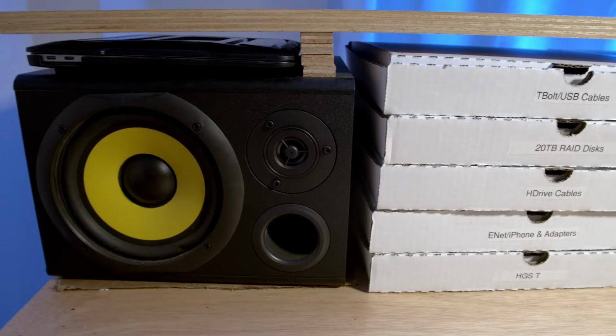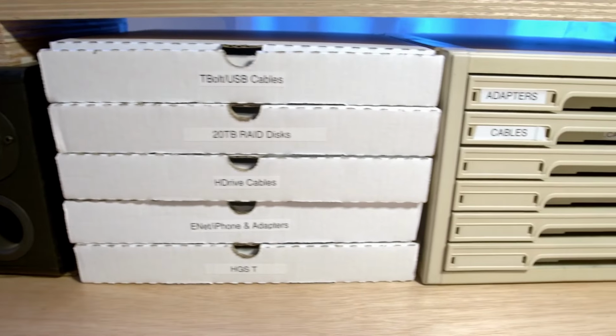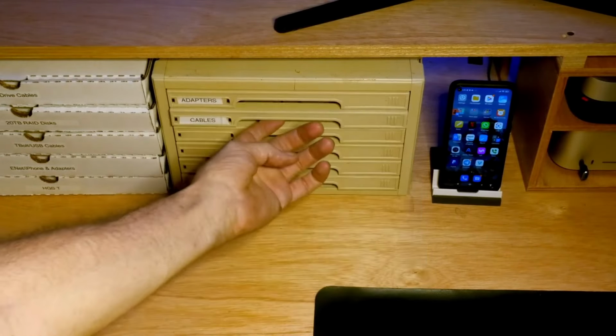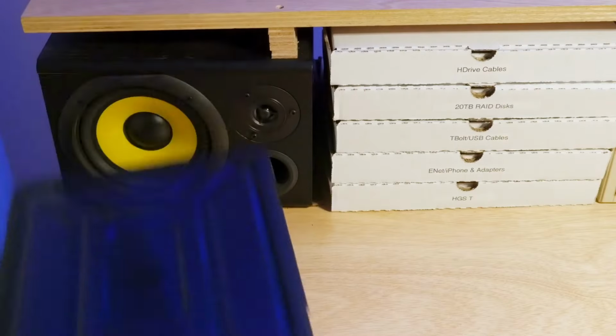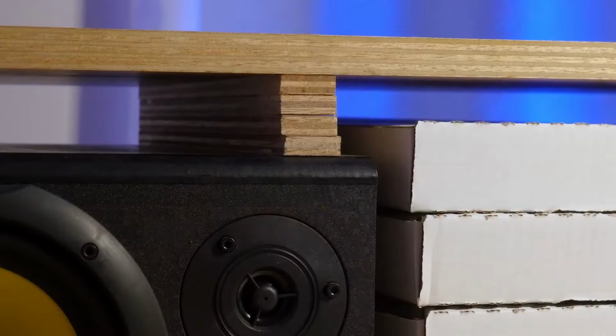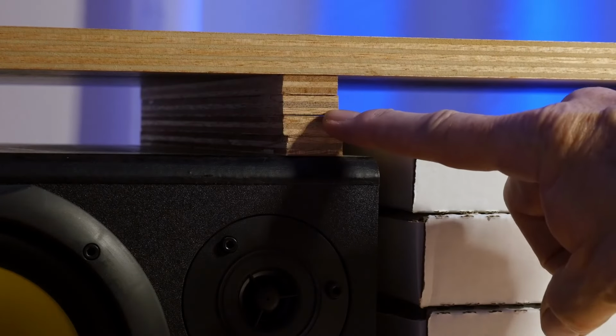These boxes and the drawers are the perfect size for efficient storage of hard drives and accessories, so it's easy to locate adapters or cables when I need them. The space above the speaker is where I keep my laptop. These spaces are what allows me to easily customize the height of each storage slot.